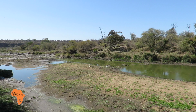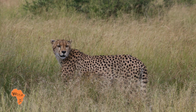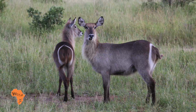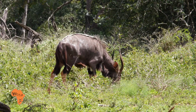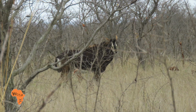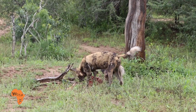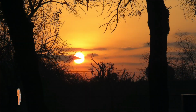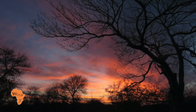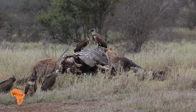There are also a number of dams in the area, and grazing land is particularly good. Rare animal species found in this area are eland, nyala, white and black rhino, sable and wild dog. The area is known for its spectacular sunsets, and the camp is very popular, so you will need to book well in advance.